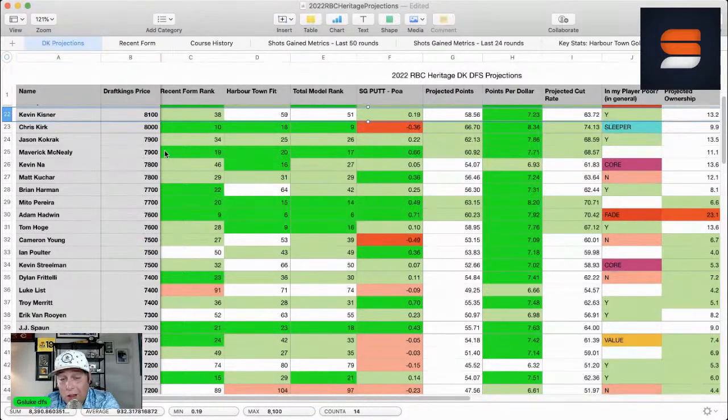Kevin Kisner just loves this place. He's had a ton of success at Harbour Town. Makes sense from a logic standpoint when you consider the type of game that Kevin Kisner has. More of a plotter, a lot more precise than he is a bomber. And that's what we're looking for here.